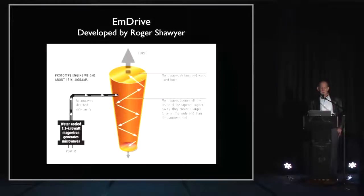NASA has tested, or at least a small group in NASA tested, a reactionless propulsion device called the EM drive. This was in the news about a year ago or so. It uses microwaves in a conical enclosure, and it develops asymmetrical, unbalanced forces, which end up propelling it in the direction of its large end.